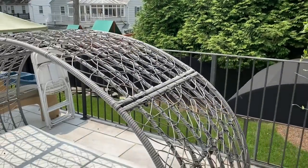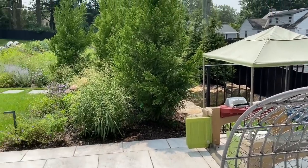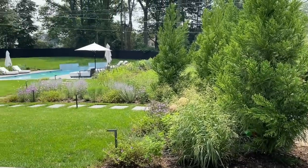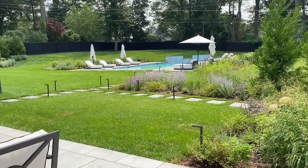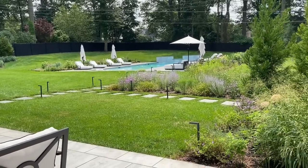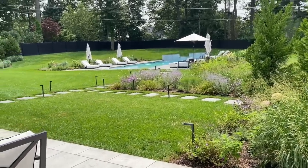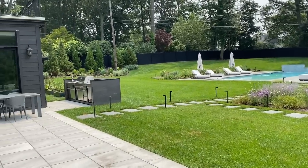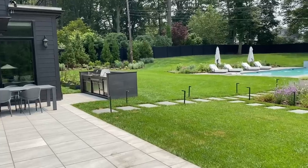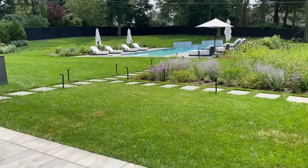So basically, again, we're not done with the project yet. We need a lot more plants here. I would like to see a lot more trees. And this is pretty much the view that the homeowners see the most. They spend a lot of time on their patio. So the kitchen is right there with the vegetable garden, and the pool with all those flowers there.